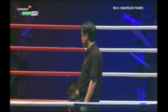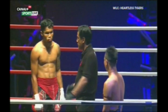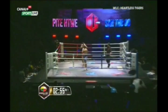Six Heartless Tigers card features two fighters from here in Myanmar. San Thu Do versus Pite Htwe. Round number one. Blue trunks for San Thu Do. Red trunks for Pite Htwe.